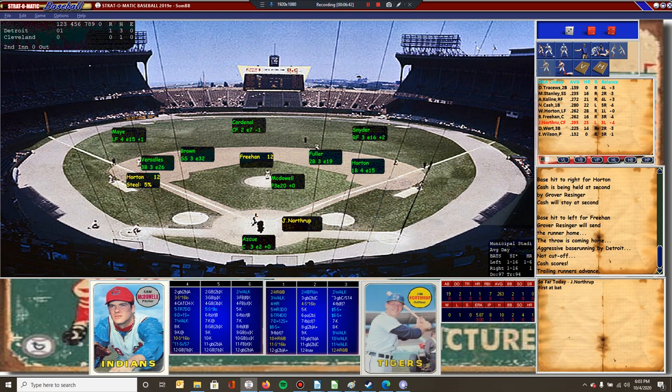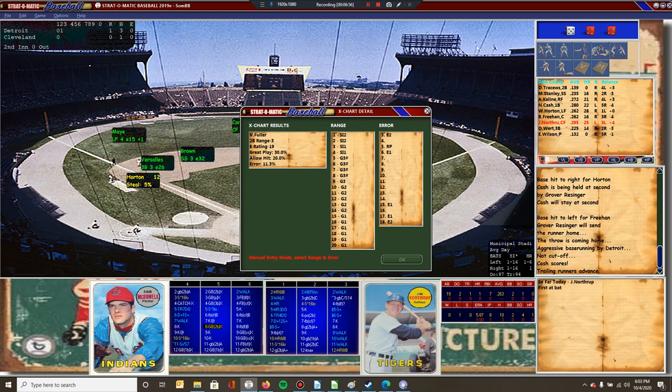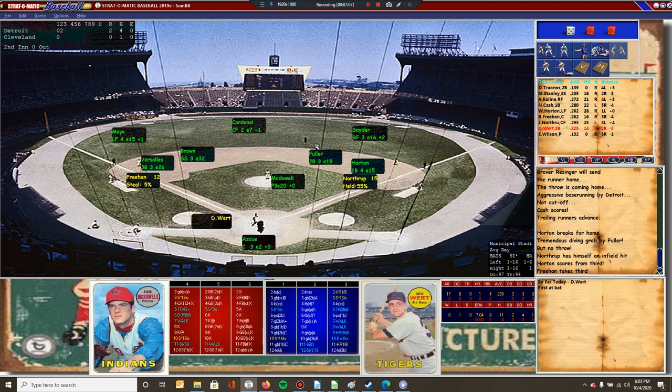And here we are in the top of the second. 1-0 Tigers, nobody out. And here's Jim Northrup. Here comes the pitch. It's going to be a little ground ball over towards Fuller. He's going to have to hurry. And he's not going to get it. And Northrup will have himself a single. And it's now 2-0 Tigers.